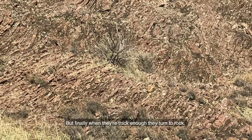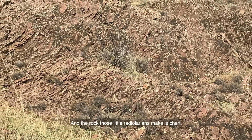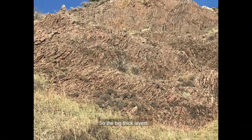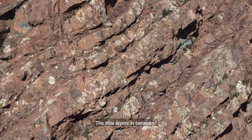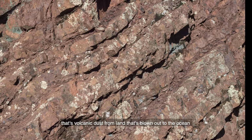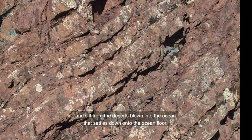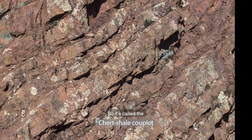But finally, when they're thick enough, they turn to rock. And the rock those little radiolarians make is chert. So the big, thick layers, that's the chert. The little thin layers in between, that's volcanic dust from land that's blown out to the ocean, and silt from the deserts blown into the ocean that settles down onto the ocean floor. So it's called the chert shale couplet.